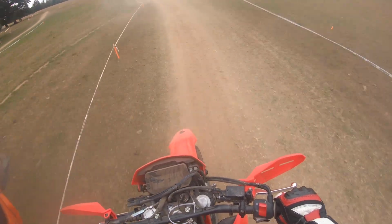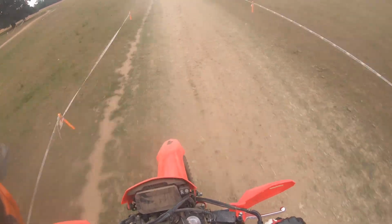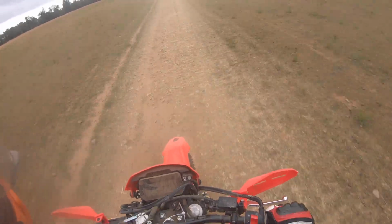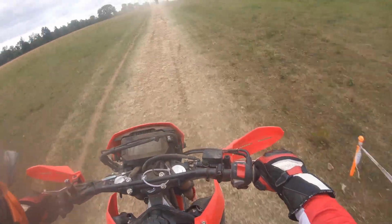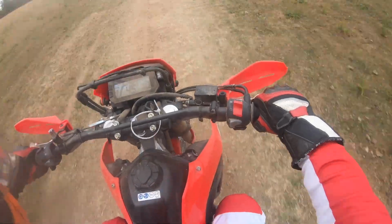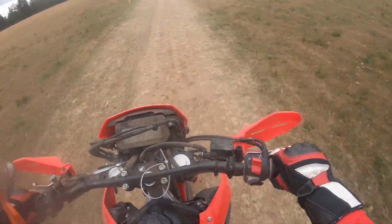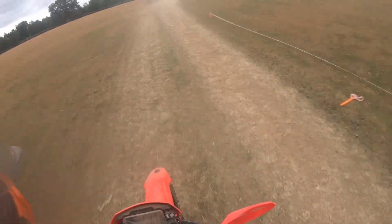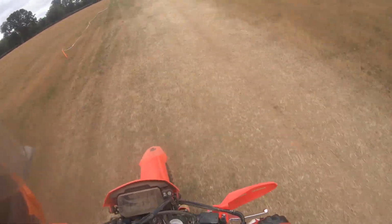However, a couple of points of note. You'll notice that even on this beginner's trail, it's quite sandy. It got a lot sandier later on. The ride is about half an hour or so, and as you can see, it's not that crowded.